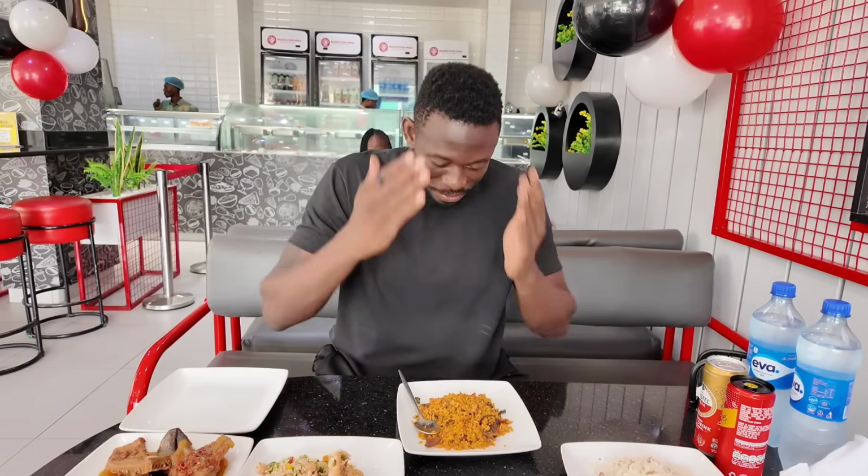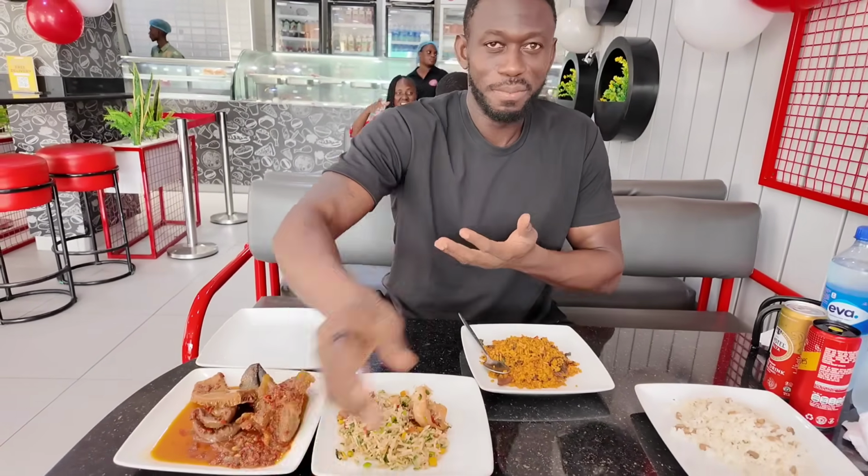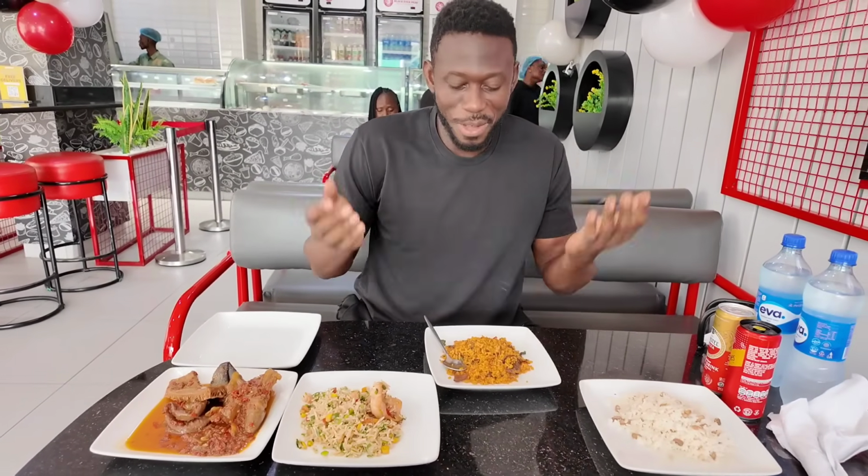So good. The unique thing about all of this is that they all have very unique flavor profiles that I can't even explain. But the spices used are different. The combination of the proteins that's infused in the rice is different. Like the coconut rice tastes very different from the Caribbean rice. It tastes very different from the native rice. You would think the jollof would taste similar to the native rice, but it tastes different. I don't even know how to explain it.